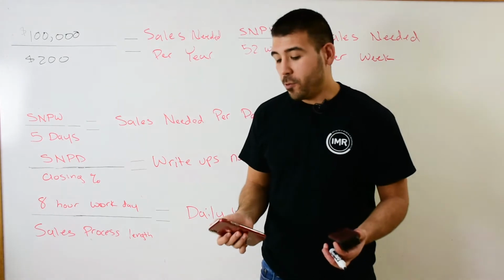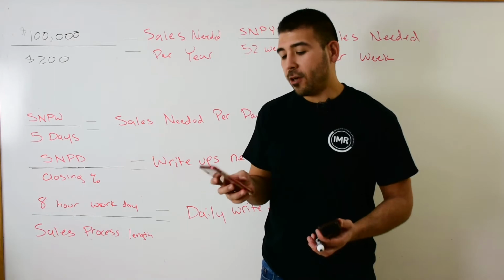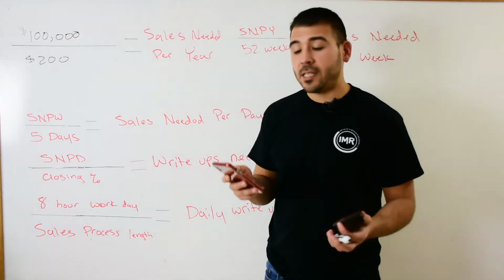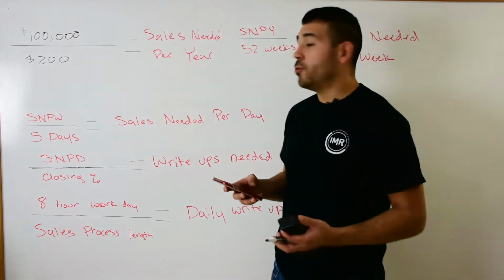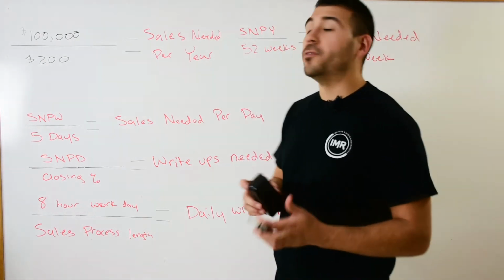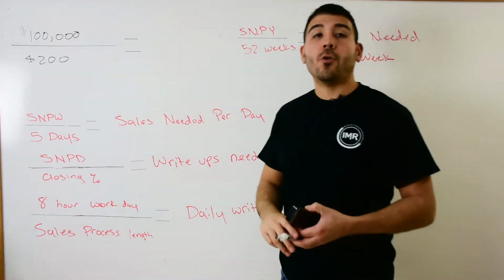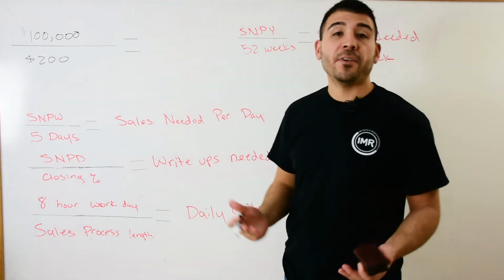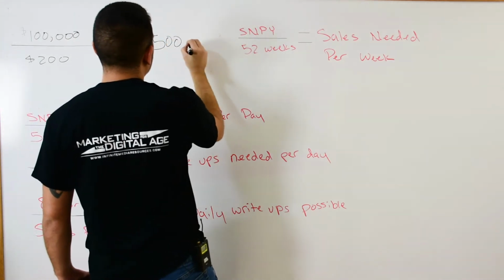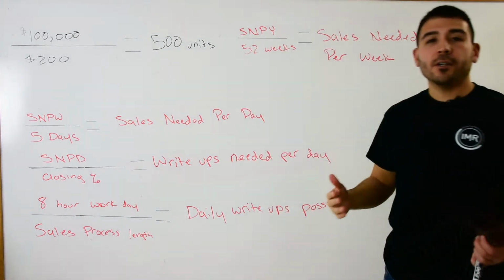And now what we need to do is pull out our calculator and do the math, right? So if we want to make $100,000 per year and our average commission is $200 per unit, then we're going to divide our desired salary, $100,000, by $200, our average commission. And that means that we're going to have to sell 500 units per year to reach our desired goal of $100,000 or six figures at our dealership. So we have to sell 500 units per year.